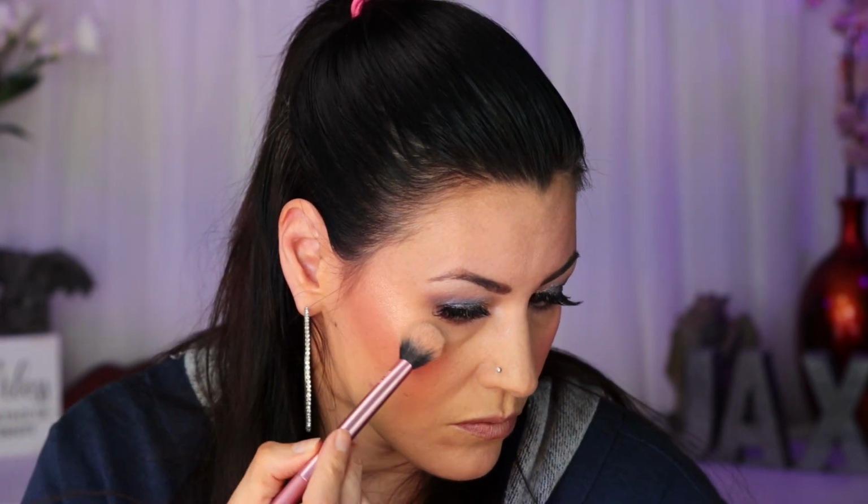All right, we're gonna go to Turtle Bay, this shade right here, and we're gonna use it as a highlighter. And I'm going to see how it works as a highlighter, right on the top of my cheekbones. I feel like that's a really beautiful champagne colored highlighter. I'm really liking that. It's not over the top, it's not too much, but it is definitely noticeable, and I think it's really pretty. And I think it fits the palette really well.